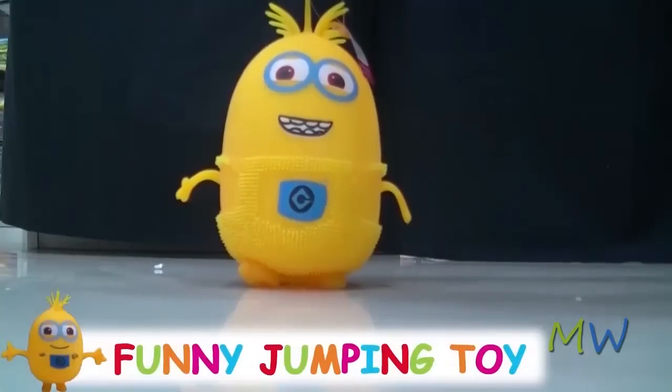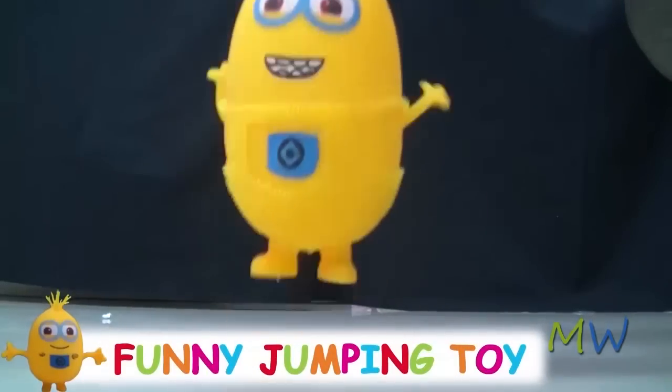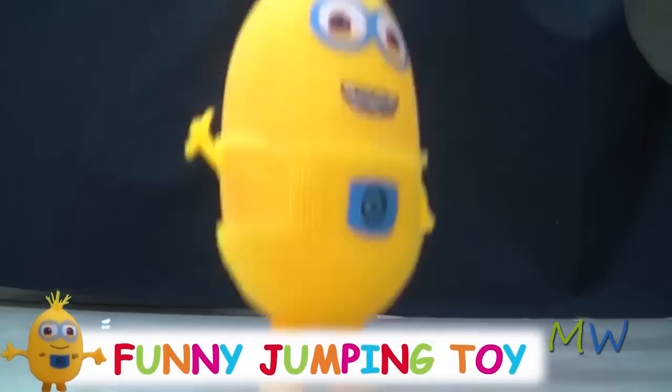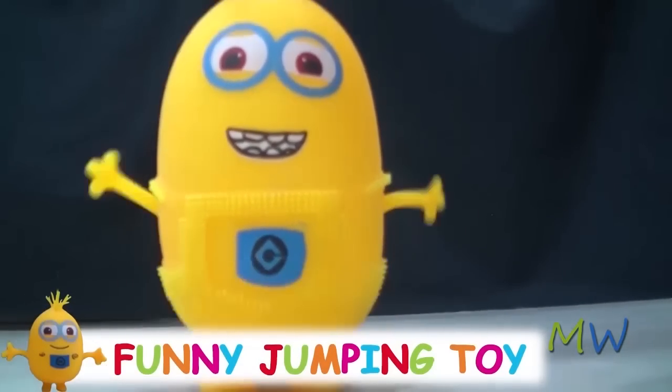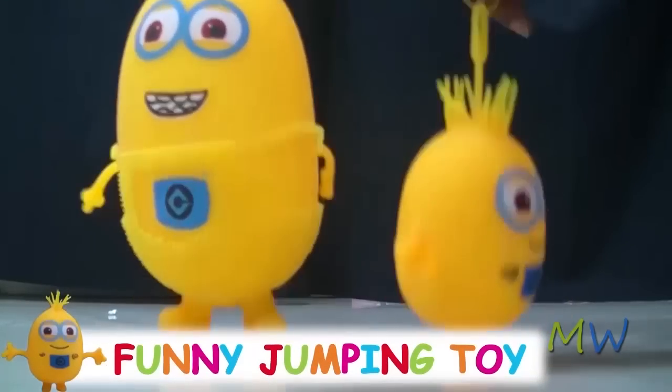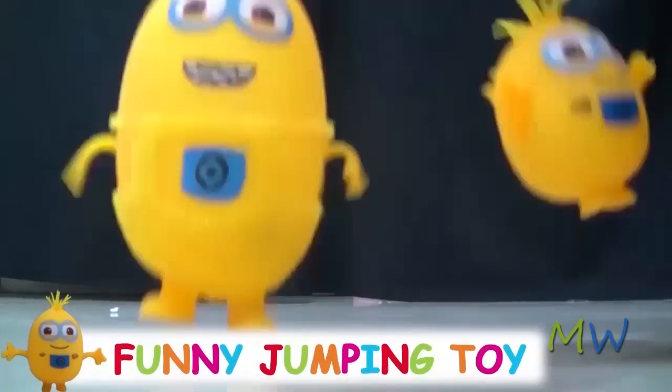We have a very cute yellow toy here which jumps very funnily. So as you can see, it is all sponge, and when you just move it, it starts jumping. And it also has a friend nearby. Wow, that is very cute and nice.